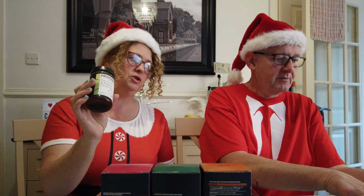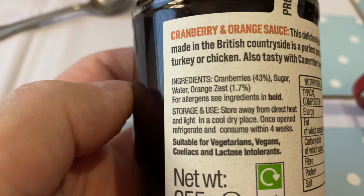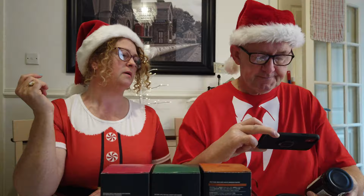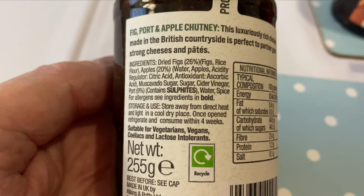Do you know any of these things? Yeah. Sure, you're looking very puzzled. So these chutneys from Lidl, these were both £1.69 each. They don't have a traffic light system, no. They just have the nutritional on the back, don't they? So there's the ingredients there, guys. What's this one? Cranberry and orange sauce. And nutrition. Fig. Finally. Fig, port and apple chutney. Ingredients. And we've been dying to try these, haven't we? And nutritional information.